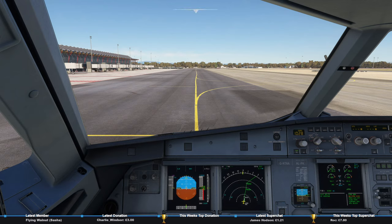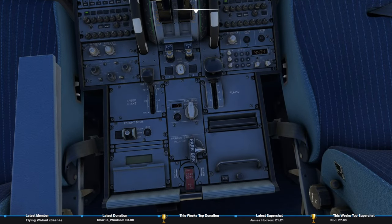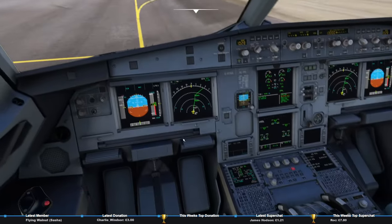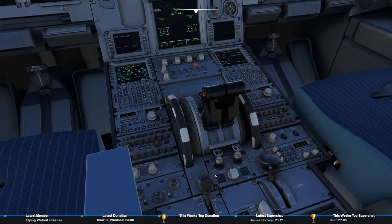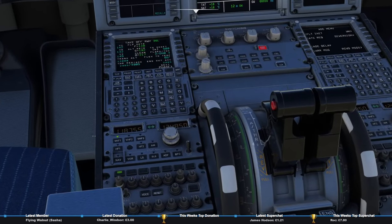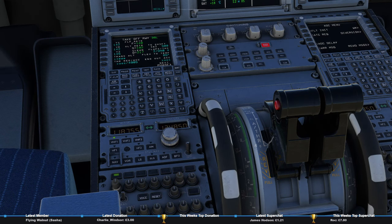Right, I think that's two good starts. It says available. So what do I need to do after the start? Engine mode selector to normal. APU bleed switch to off. Engine wing not required. APU off. Ground spoilers arm. Flaps to 2. 0.4 down. 0.4 down. And that's it.